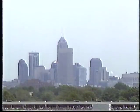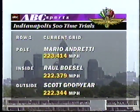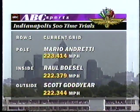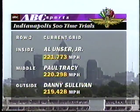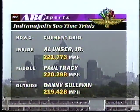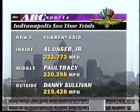And Jeff Brabham, by the way, should be next out. And here's the way they line up at the moment. Mario on the pole, then Boisel, then Scott Goodyear. In the second row now is Al Unser Jr., Paul Tracy, and Danny Sullivan. 6 cars have qualified. Now it's time for our regular feature on what's new in the world of sports, science, and technology.